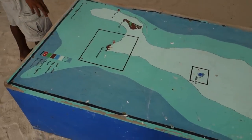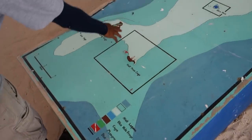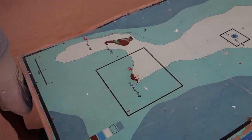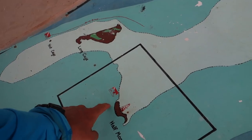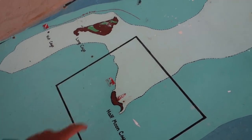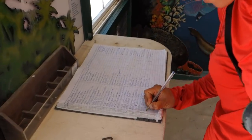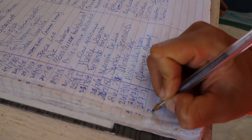Notice we are here at Halfmoon Caye. This entire area is a protected area, right? We have Halfmoon Caye, Long Caye, and Northern Caye. The moorings for the wall, are they right here? Yeah, they're right there. You'll find about three moorings. Three. Yeah, okay. Three. Ooh, first one today.